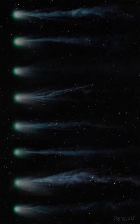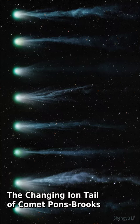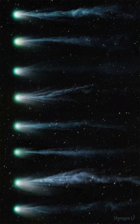How does a comet tail change? It depends on the comet. The ion tail of comet 12P, Pons-Brooks, has been changing markedly, as detailed in the featured image sequenced over 9 days from March 6 to 14, top to bottom. On some days, the comet's ion tail was relatively long and complex, but not every day.